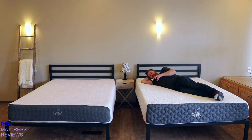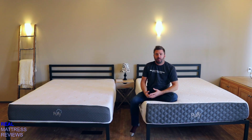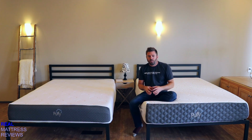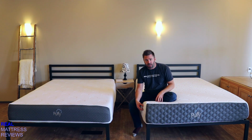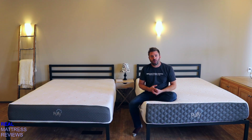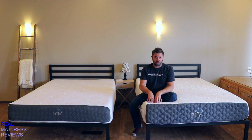So ultimately, with the 12-inch, you're gonna get a little bit better support, you're gonna get a little bit better edge support, and if you are a heavier sleeper, I would recommend stepping up to the thicker mattress in general. You won't have to worry at all about bottoming out. If you're sitting on the edge, you're gonna have better edge support, and then ultimately a little bit better deep compression support, which is gonna be good for anybody, but especially for heavier sleepers that are gonna require a little bit additional support.